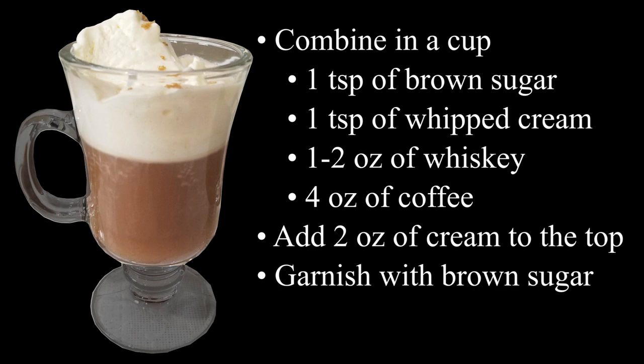Here is a simple way to make Irish coffee. This is going to be an interesting one for me. I am generally not a fan of hot alcohol drinks. So I'm curious. It looks delicious. I really am curious how this is going to go. Well, we'll find out. Bottoms up.